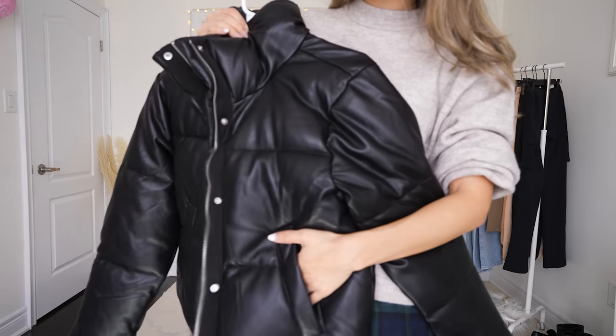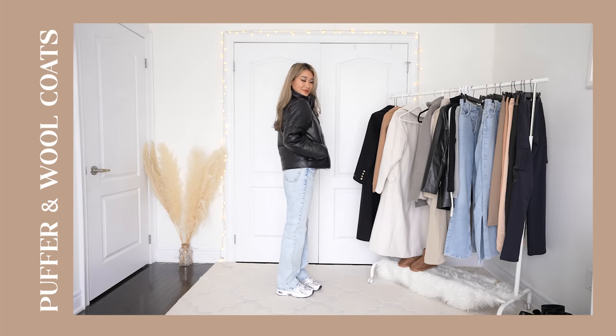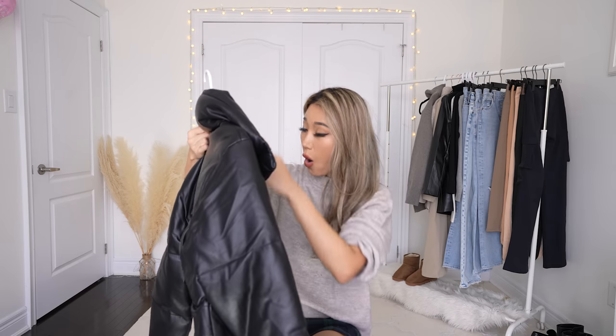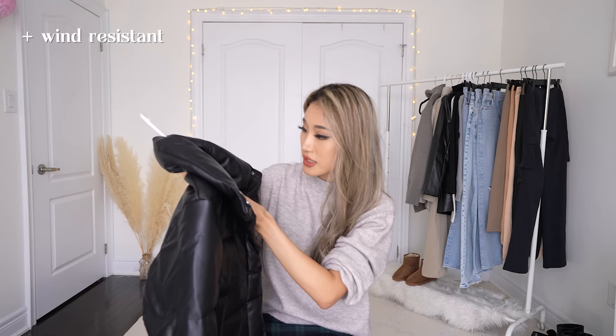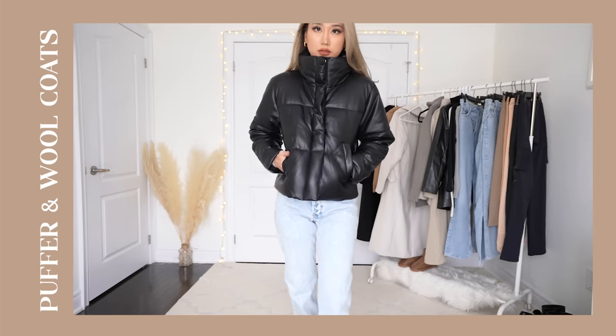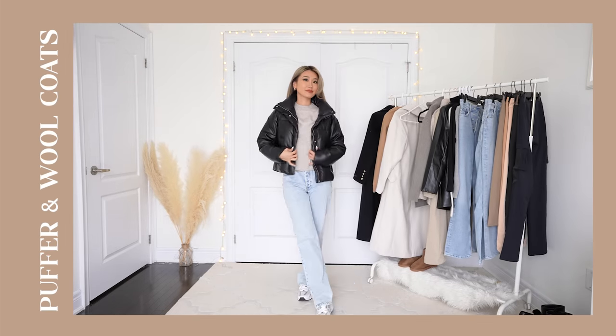There's a pocket closure at the front here. It's got a little bomber style collar. Always manages to make me feel super chic in it no matter what my mood is. Definitely one of my power jackets. Oh, it says it is wind resistant, water resistant, vegan leather, and recycled fill. So you know that something like this would definitely withstand the elements as you go more towards the colder months. Plus it looks trendy AF, okay? Like, just look at it, come on.